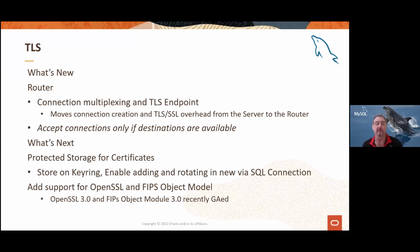What's coming is protected storage for certificates, stored on the keyring, enabling adding and rotating new MySQL connection certificates. Also, we want to add support for OpenSSL 3.0 and its FIPS object model, as recent GA releases are using these updated standards.